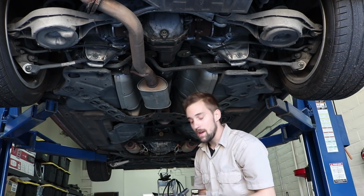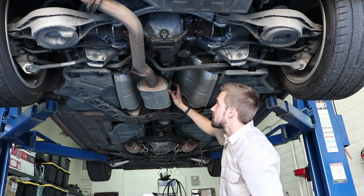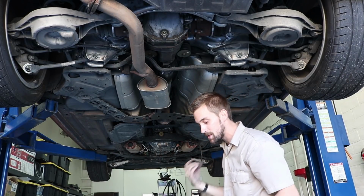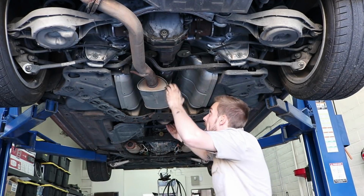And you want to be careful removing this drive shaft, because you don't want to score the outside of it. Since it's carbon fiber, you don't want it to explode under high pressure. So you want to try your best not to scratch it.